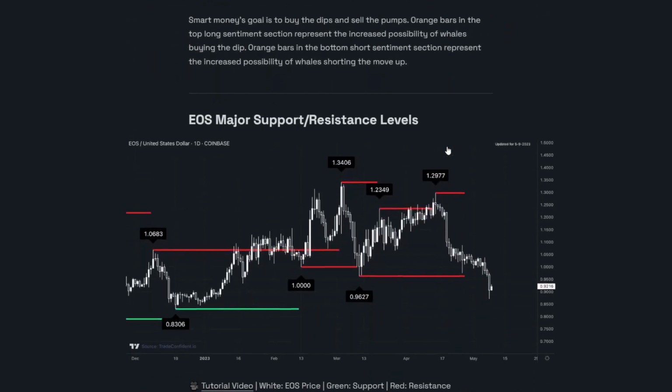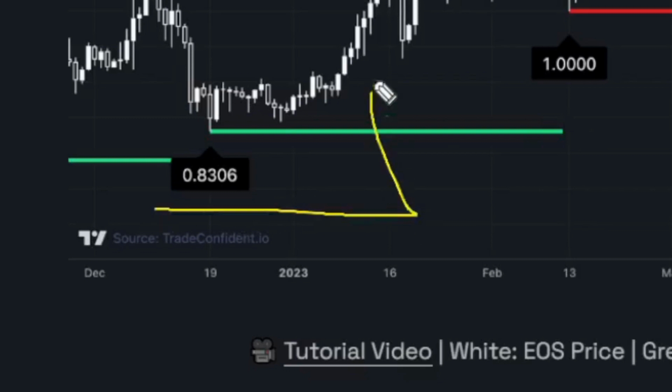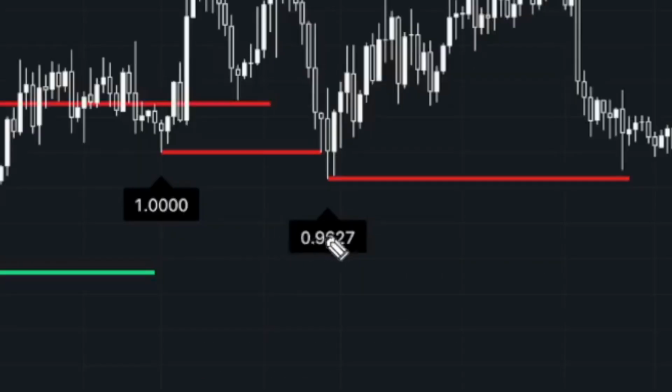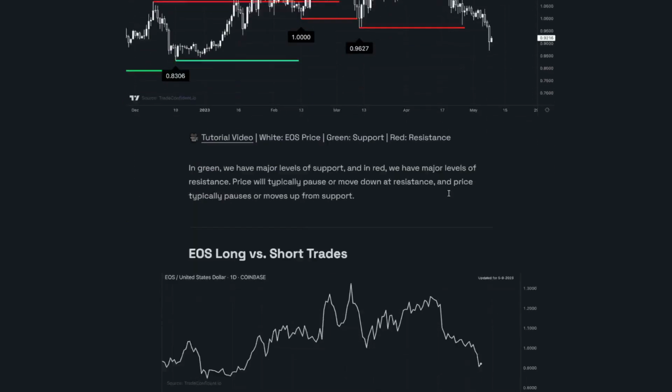Next up, I'm going to take you to the EOS major support and resistance levels. Personally, I'm looking at 83.06 cents as our closest structure support. You'll see this marked up on the live charts. More on that later. For now, though, we're also looking at structure resistance at 96.27 cents, or as high as exactly $1.